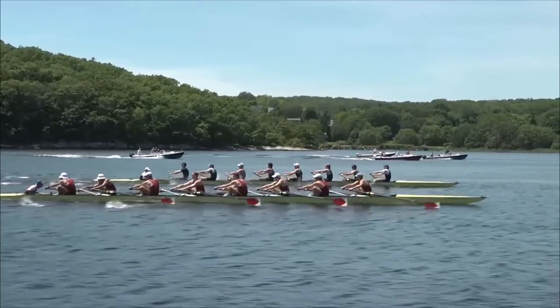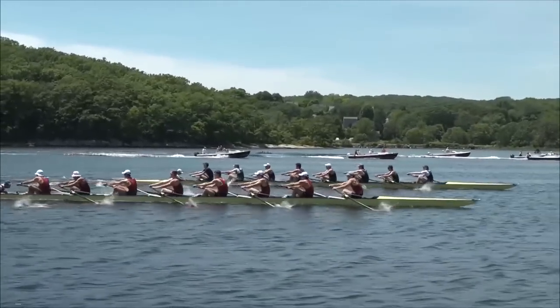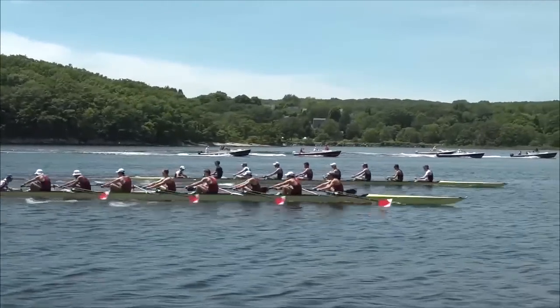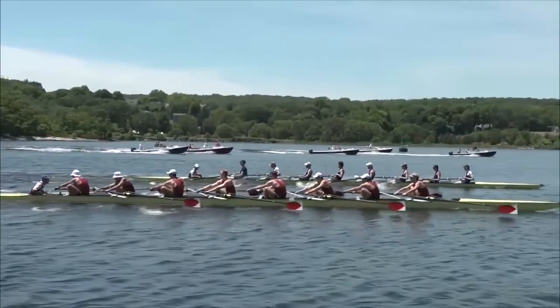They're looking to row it a little bit lower and really crank it past the pin. And Harvard still at 40. So it looks tactically like Harvard's going to throw a little bit in here in the first half mile and see if they can hang. Slowly, Yale is creeping out just a hair.